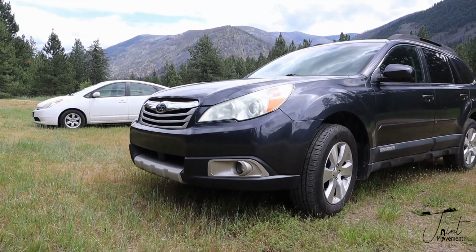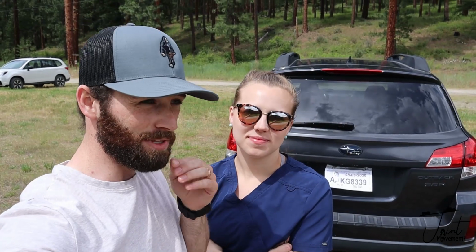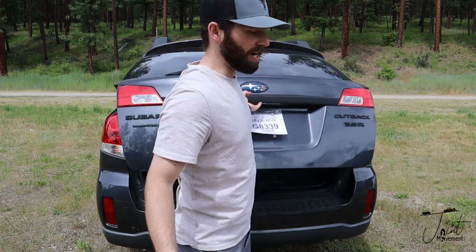Now, let us show you the new Subaru and different parts that we like about it. Some of the reasons why we chose this Subaru Outback and some of the features that we were looking for: what we really like in this Subaru is that we love the hatchback feature of our little Prius because we have the option of sleeping in it. And so we got that with the Subaru. So it has a roomy hatchback.